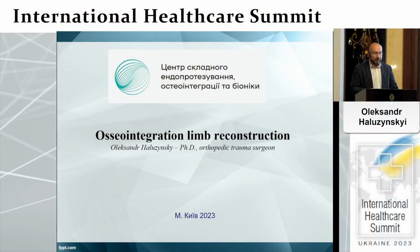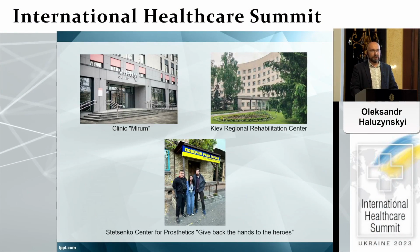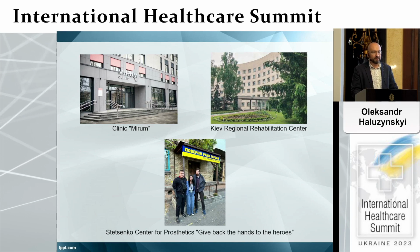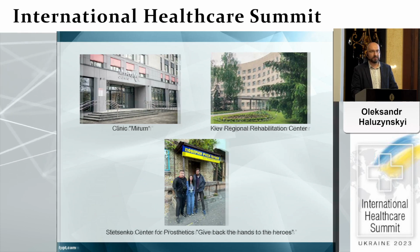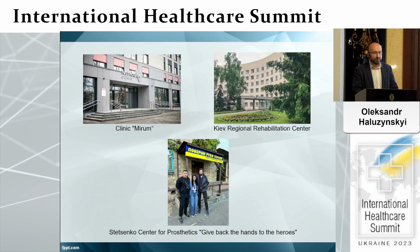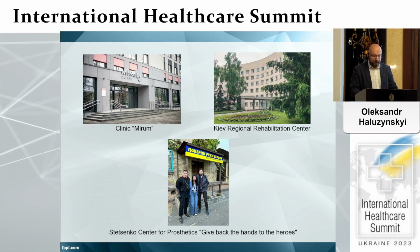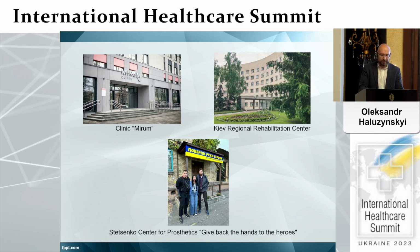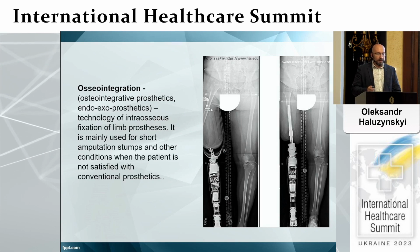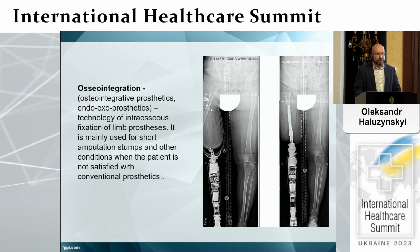The warmest welcomes, my dear colleagues. Today I have the pleasure of raising the topic of osseointegrative limb prosthetics in general, particularly in Ukraine. Our Center for Osseointegration and Bionics was established this year in July. At this moment, we have 3 clinical sites included in this project where we are performing surgeries: the private clinic Mirum, Kyiv Regional Rehabilitation Center, and the Center for Prosthetic Support Give Hands Back to the Heroes.